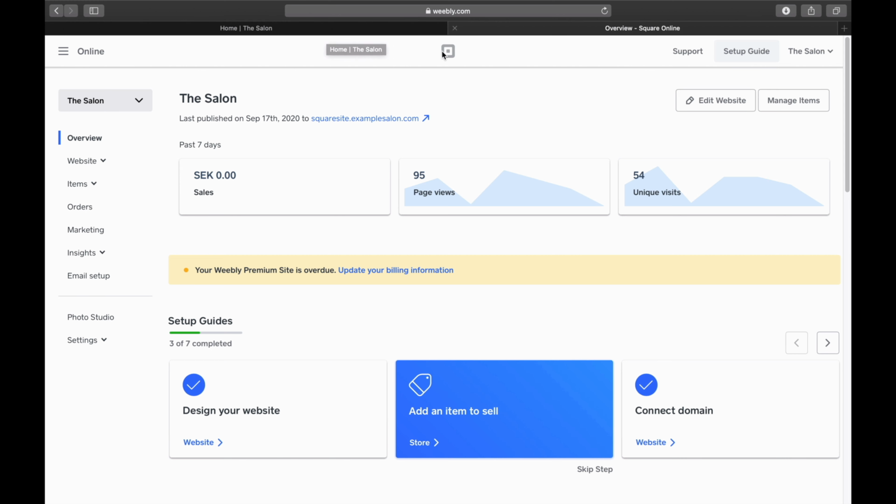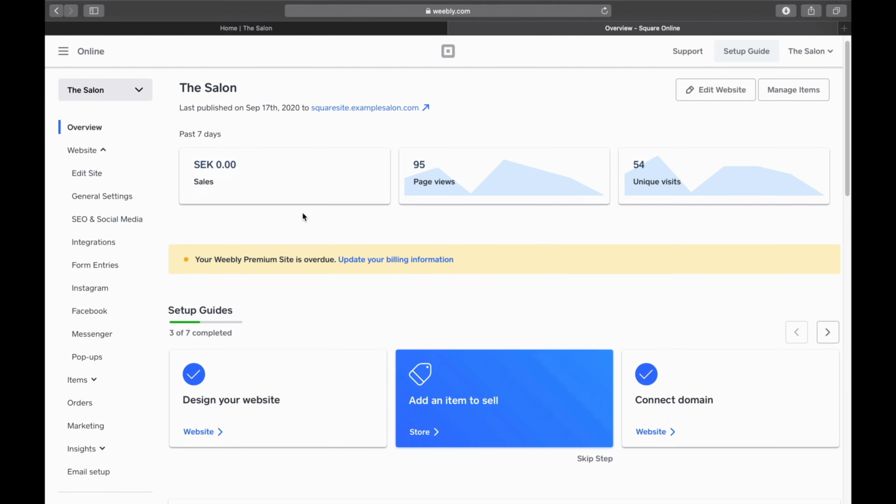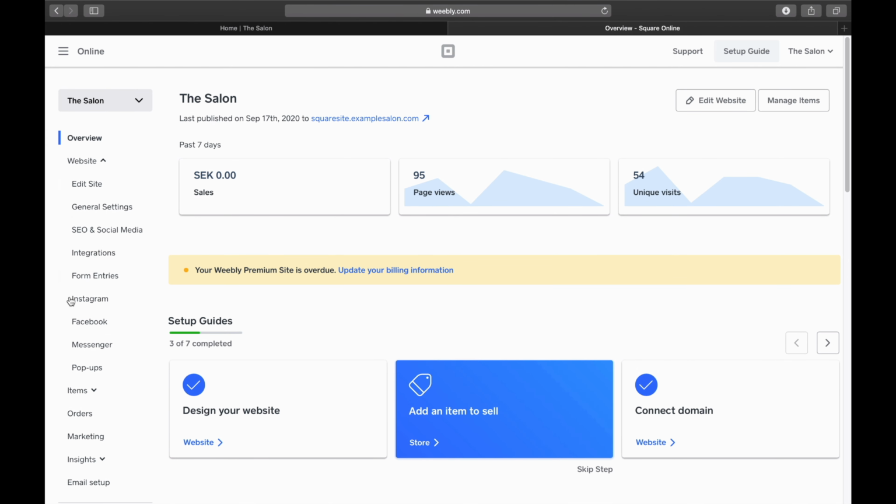So I just went into the back end of your Square Online. This is your Square Online dashboard. This is where we make all the configurations, do all the settings of your site. We will spend more time in here in the training, so I won't go into everything, but I just want to show you a little bit what to expect and what it looks like. You have all your settings for your website, all your social media integrations and all that you can configure here. We'll look at that again closer in the course.